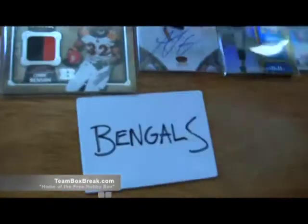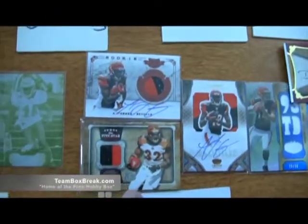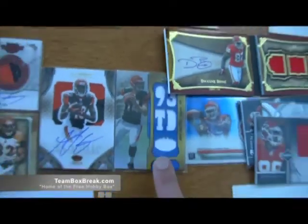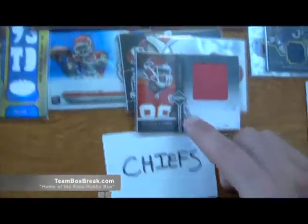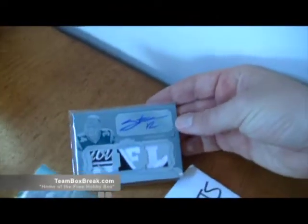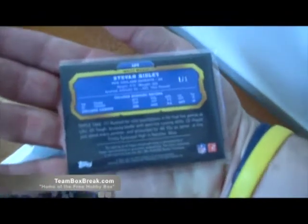Bengals with a ton of hits. You got the AJ Green dual color auto rookie relic. Down here you got the Sed Benson out of 40. Got another AJ Green hit here. And then, of course, you got the Andy Dalton to round it off, triple threads. Chiefs with a gang of hits, including the 9 of 10 triple relic auto book of Dwayne Bowe. And then the Patriots ending off with a nasty Shane Vereen 1 of 1 printing plate auto.